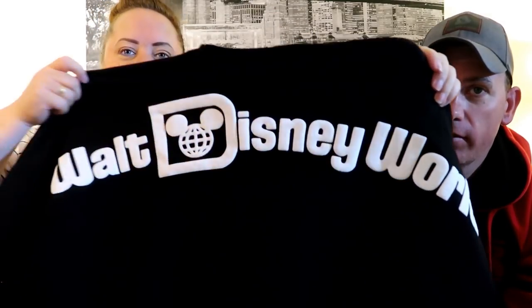So I've got this one in black with the white little emblem there. And on the back, Walt Disney World. Absolutely love that. They're very soft, very flattering. Love them, love them. So I got this one in black. They were $60 each, so they weren't cheap, hence why I didn't expect it to come out of our money. My money's his money, etc. But I saved up separately for those.